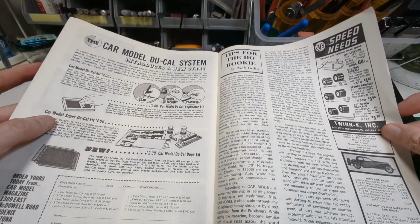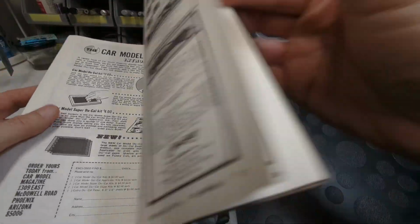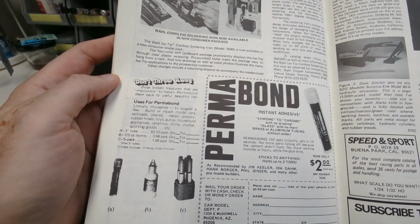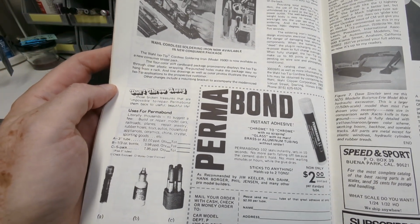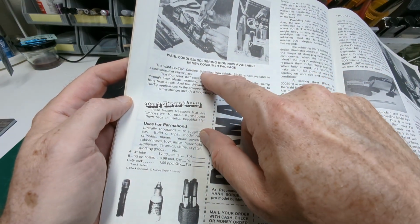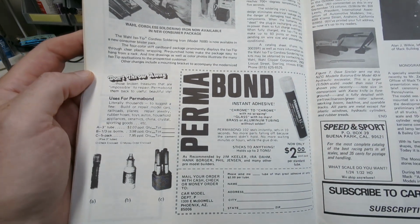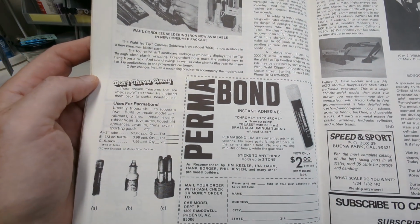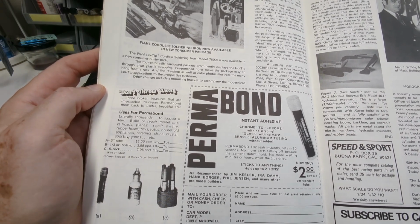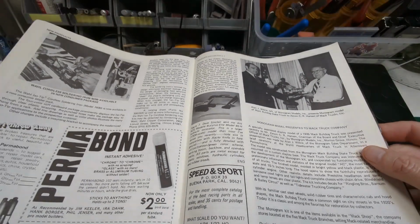And then here's tips from the HO Rookie. More racing stuff. And yeah, this is a continuation. Very cool. Oh, check this out. Cordless soldering iron, now available in new consumer packaging. Okay, that's an advertisement for that. Let's see, don't throw away those broken treasures that are impossible to repair. Permabond them back to useful, beautiful life. Yeah, permabond those guys. I think that's a hairspray, isn't it?